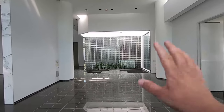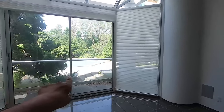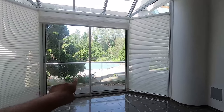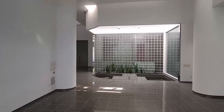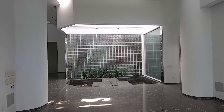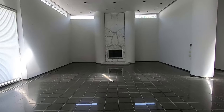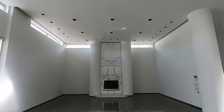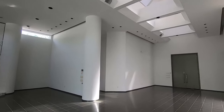We are inside the mansion. As you can tell, this is the back door there. The pool's right there where you just seen me walk in before my intro. And this place is amazing. Holy moly. Look at all these pot lights. What the heck? That's a lot of pot lights.